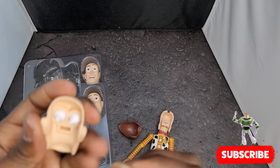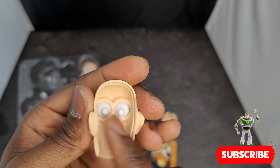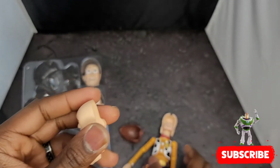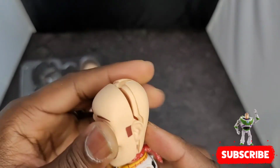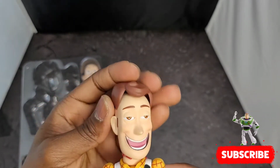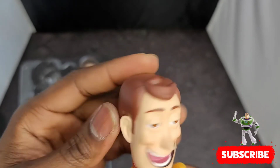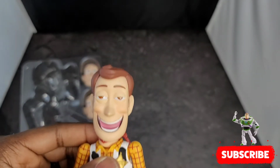And then the face just looks like that. And again, they give you those movable eyes, articulated eyes, I guess you could say. There we go, articulated eyes. You just put that back into the hole, kablam, put the head back on. It should just pop back in. Listen, there it is. The head is back on. Woody is good to go, right?